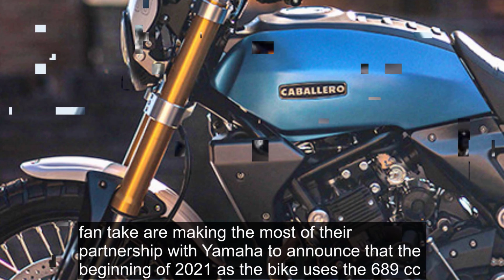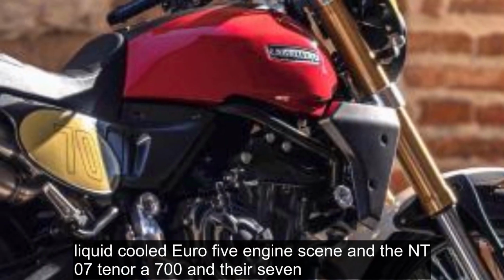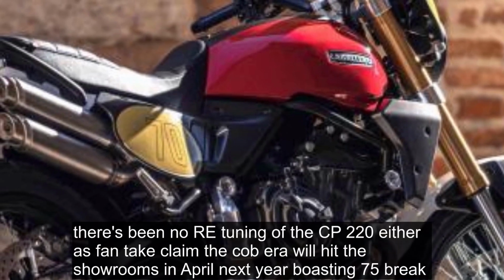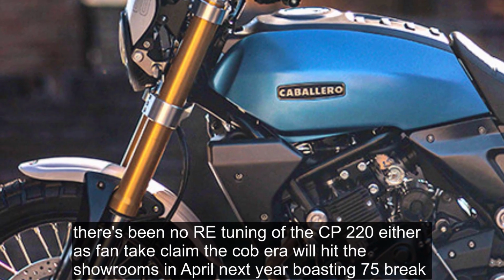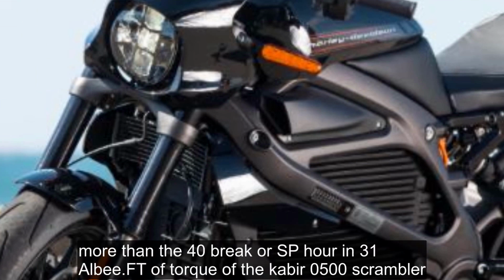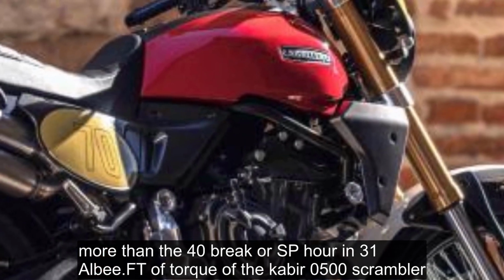Fantic are making the most of their partnership with Yamaha, announced at the beginning of 2021, as the bike uses the 689 cubic centimeters, liquid-cooled Euro 5 engine seen in the MT-07, Tenere 700 and R7. There has been no retuning of the CP2 twin either, as Fantic claim the Caballero will hit the showrooms in April next year boasting 75 brake horsepower and around 50 lb-ft of torque, identical to the R7 and considerably more than the 40 brake horsepower and 31 lb-ft of torque of the Caballero 500 Scrambler.